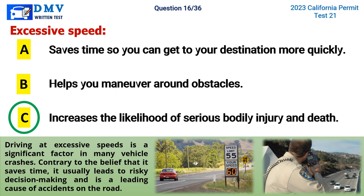Driving at excessive speeds is a significant factor in many vehicle crashes. Contrary to the belief that it saves time, it usually leads to risky decision-making and is a leading cause of accidents on the road.